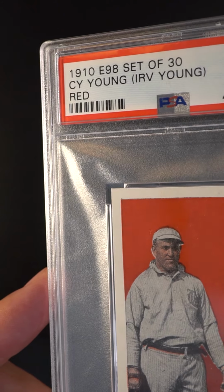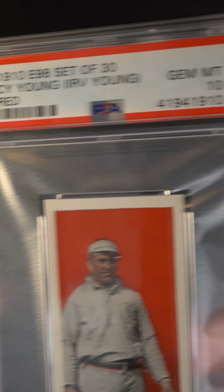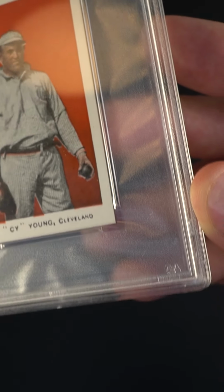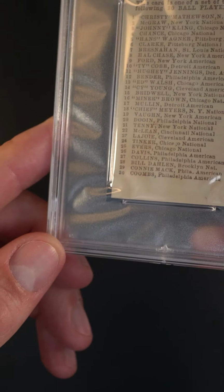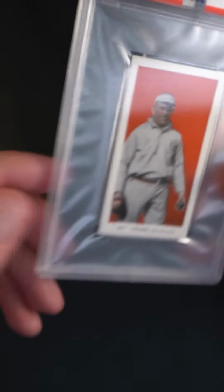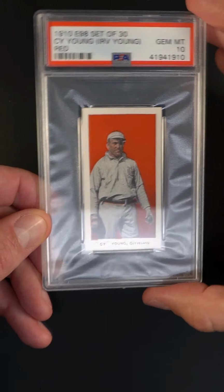And from a type card perspective, T206s and candy cards at one time in their life, they all could have looked this good, but obviously none of them do because they've been in circulation. This card was meant to be owned by children. You can imagine what the handling is on something like that versus what we see here. It's just a museum caliber quality of a card that frankly it shouldn't exist.